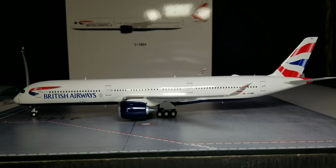Golf-X-Ray Whiskey Bravo Alpha. This aircraft is actually the very first of 18 Airbus A350-1000 XWBs that actually entered the British Airways fleet. And the first test flight on this aircraft took place on July 2nd, 2019, and it was delivered to British Airways on July 25th, 2019. Okay?